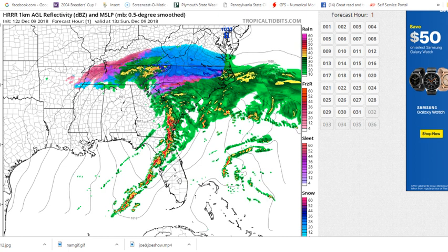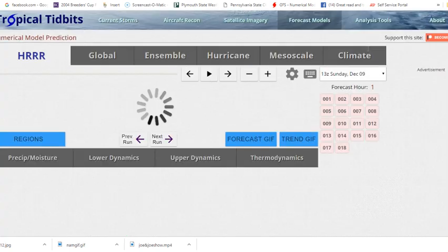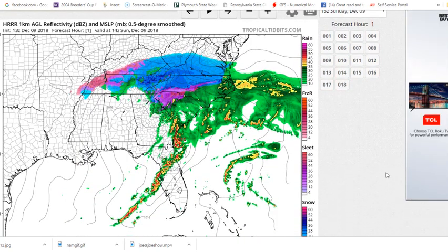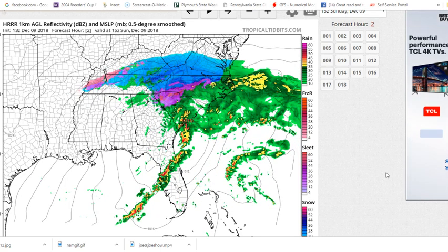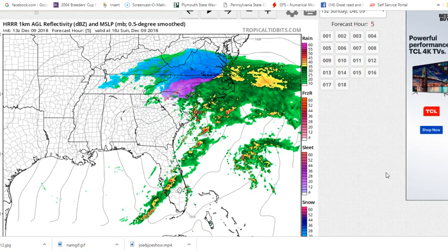Here's the HRRR. I think this is the 12Z. Do we have the 13Z? And we do. So this is the latest HRRR. It matches up pretty well with the radar. And you see that area in northwestern South Carolina is all freezing rain, a narrowing strip through interior central North Carolina. There's a warm intrusion aloft that's pushing northward. You've got the low-level cold air kind of wedging southward, and they're battling it out in the Carolinas today.